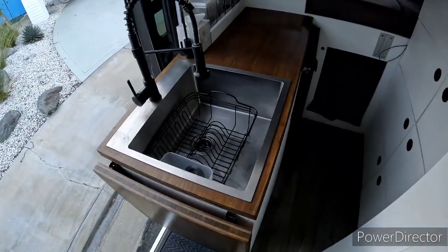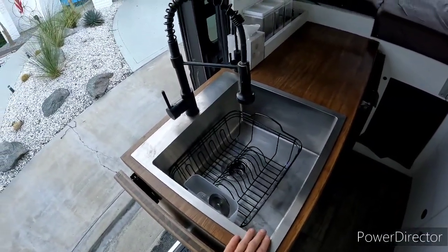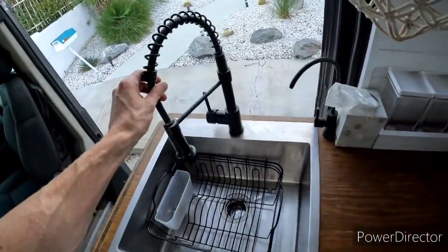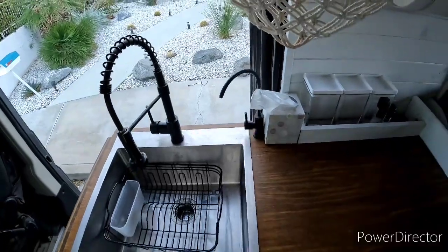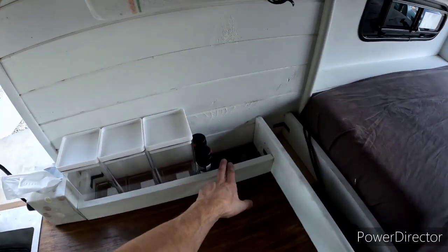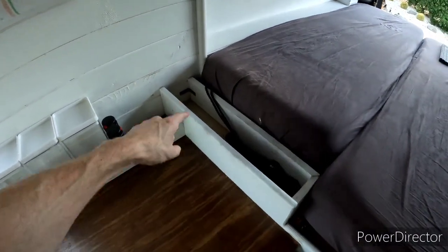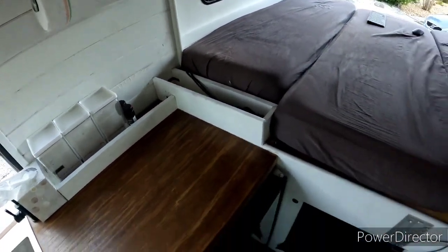Next, we'll talk a little bit about the kitchen. So you've got a full-size, deep stainless steel kitchen sink with modern appliance, modern faucet. And then this is a two-stage water filter spout. You've got a corral here to keep some dry goods and salt and pepper and things like that. And then here's where I kept the bar. It'll fit six full-size bottles of alcohol.